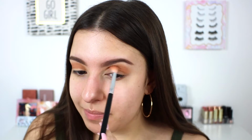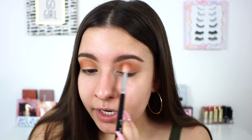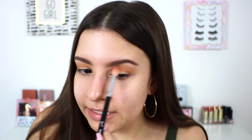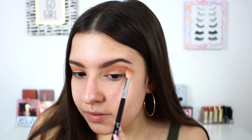So far, I am so impressed with how this transition shade is applying on my eyes. First of all, this is one of the most beautiful, warm pumpkin pie type shades. I knew I would love this palette the most just because of the colors, and so far, the formula of this shade is beautiful. Honestly, really comparable to the blending abilities and the pigmentation of some of my high-end eyeshadows. That is so impressive to me for being in a $3 palette.